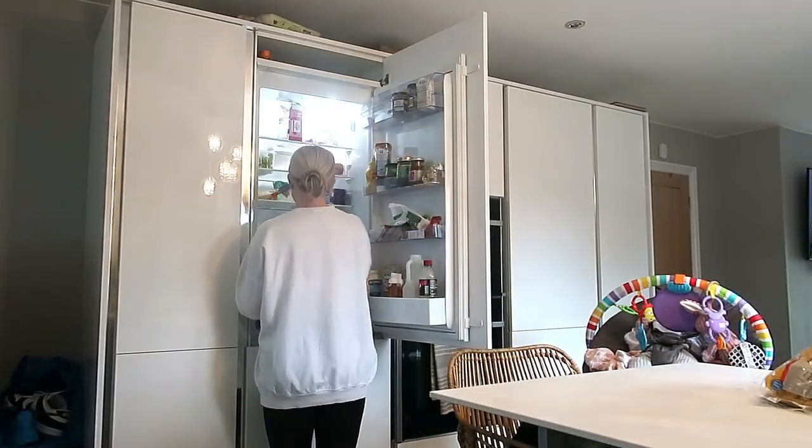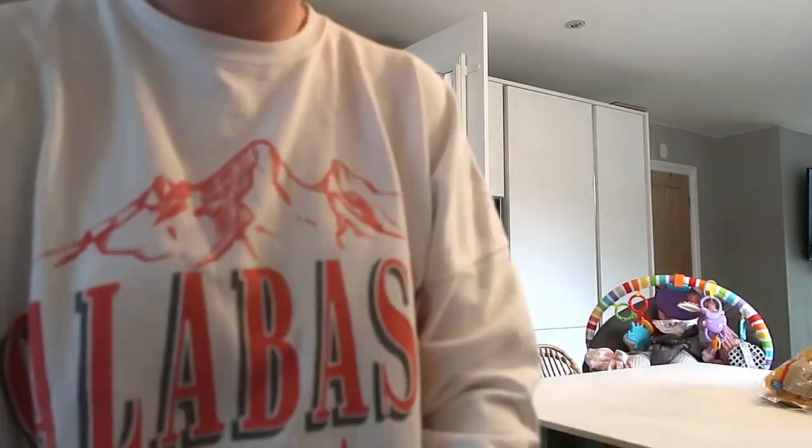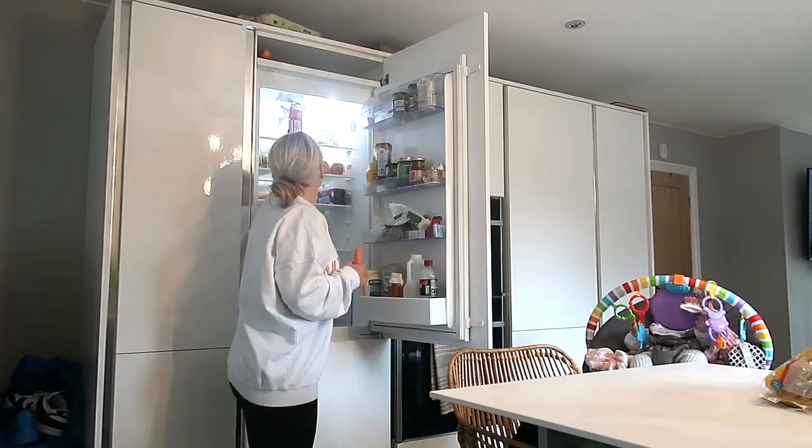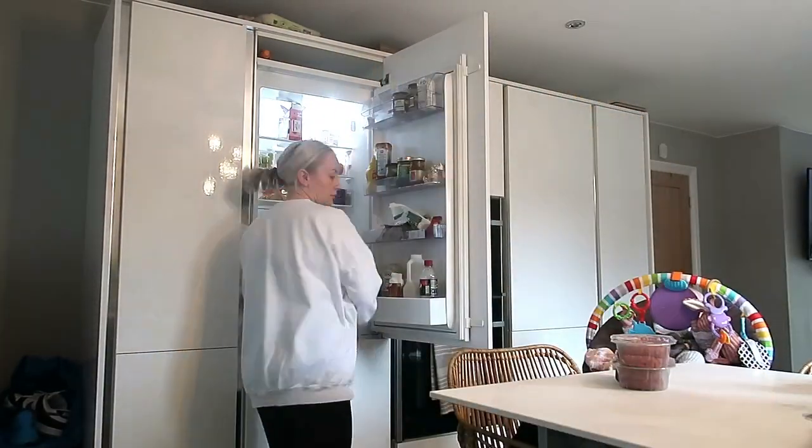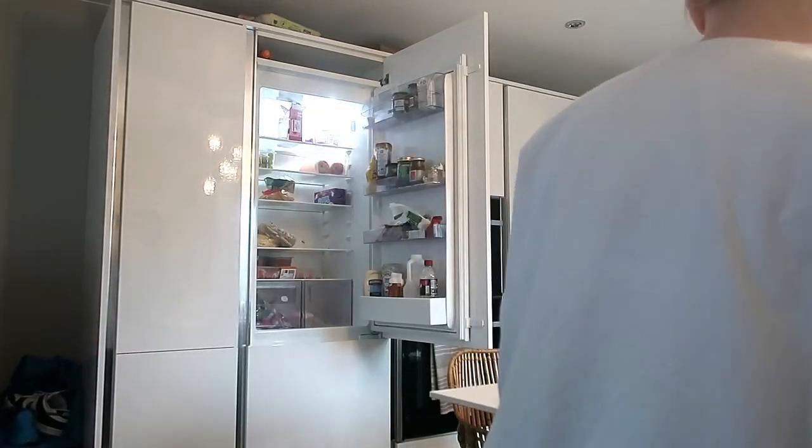I just had to throw a few bits in the bin before I started packing up the fridge, which actually pains me. I hate throwing away food. But sometimes it just has to be done because we just miss the boat, don't we?